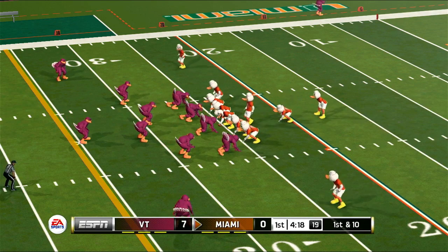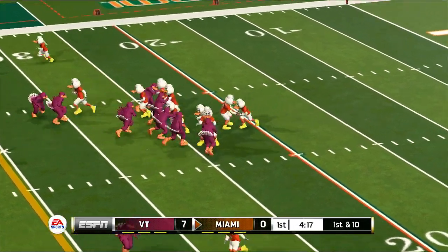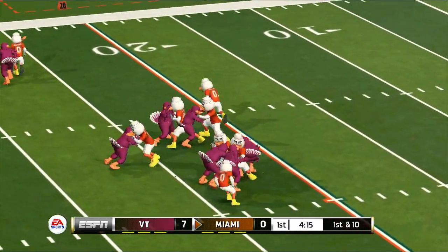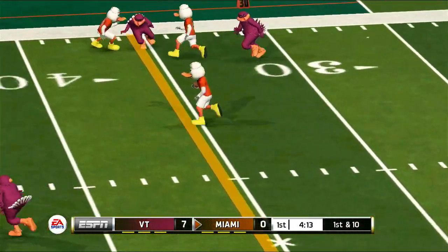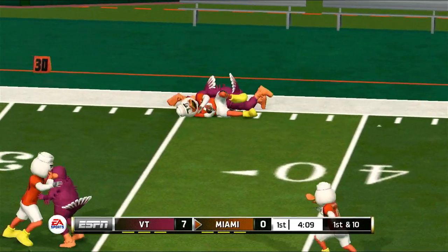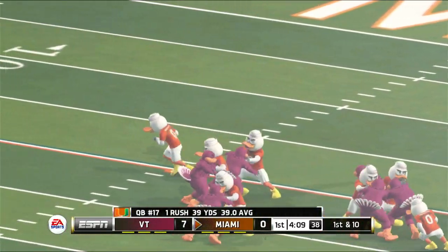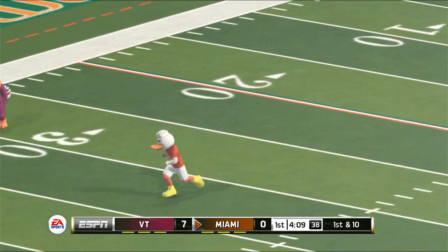They just gave the defense a gift by handing them the lead with that last interception. Now they've got to play from behind. On play action, defense coming. He's to the 40. He's at midfield. And he's taken down at the 36. So they get the first down on the quarterback scramble. This guy just showed what makes him a great dual threat quarterback.